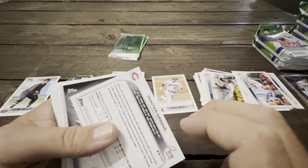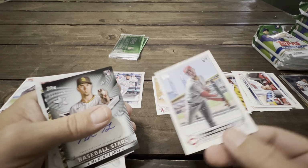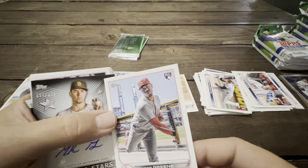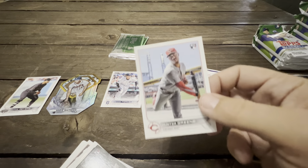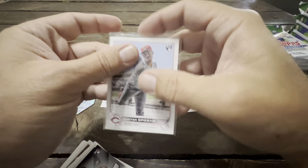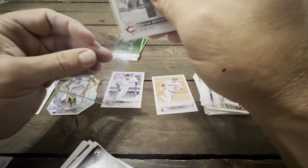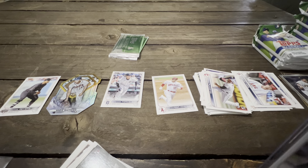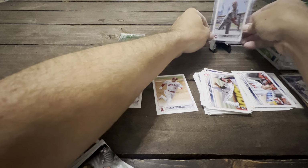All right, we've got a Hunter Green. Looks like a short print here, I'm assuming. Nice, Hunter Green short print there, followed by our first autograph. We'll go ahead and sleeve up that short print of Hunter Green. Get him sleeved up real quick. I would say that would be our first Stan-worthy card so far. Go ahead and put him in the back here for us to look at as we go.